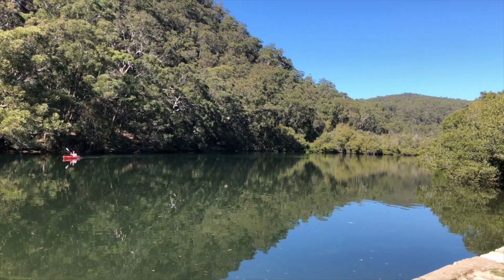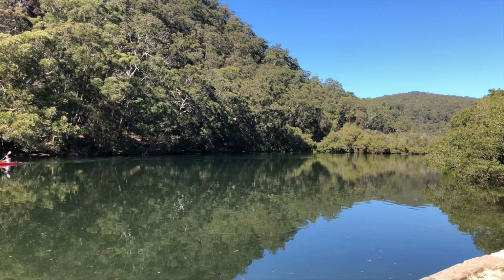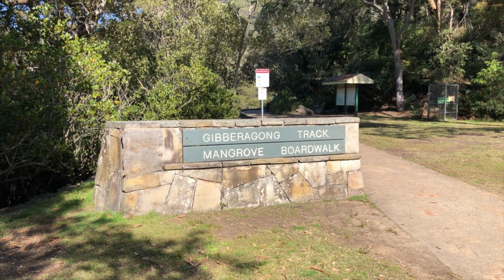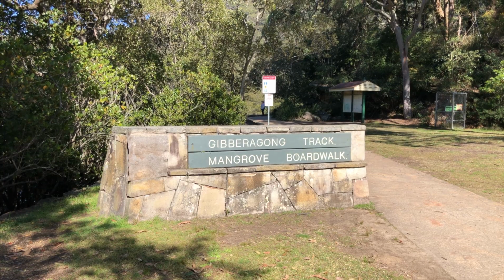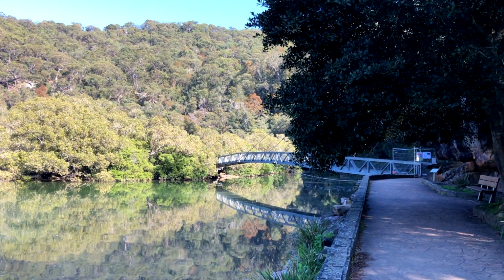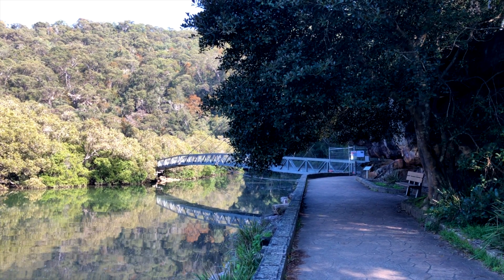Just on the other side from the Bobbin Inn is this little area, which is fantastic for canoeing and paddling. Here you are, the Gibberagong track. This takes you out onto a walk across a little suspension bridge. And there's the suspension bridge. Takes you onto one of the many, many tracks in this area. Unfortunately, it's closed for maintenance at the moment.